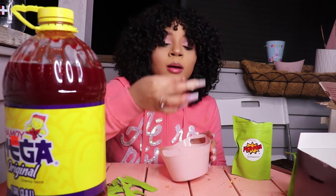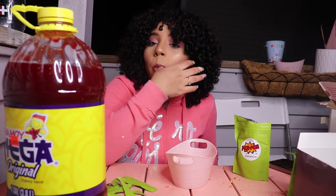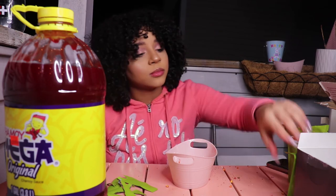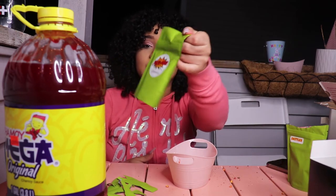Completely covered. Oh my god. Yeah, it's so hard to chew. I'm not even lying, y'all. I don't know. Maybe it's because it's so hard to chew. I'm giving it a 6 without the chamoy and a 7 with the chamoy. And I don't think I really tasted much of a difference, honestly. This is my last little pouch.